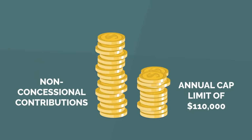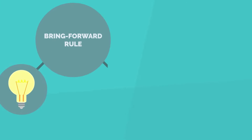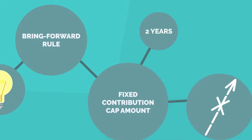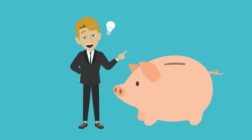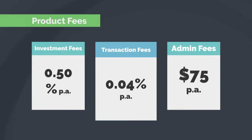Once triggered, you have until the end of the 3rd year to utilise the remaining contribution cap space. It's important to note that when the bring forward rule is activated, the contribution cap amount is fixed and will not increase with indexation in the following 2 years. And of course, before putting any additional money into superannuation, you want to ensure you understand and are comfortable with the investment strategy and fee structure within your super fund.